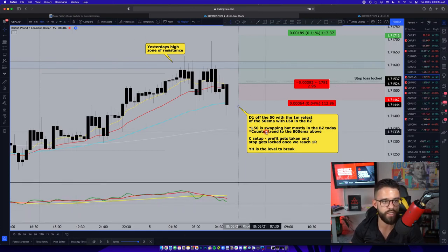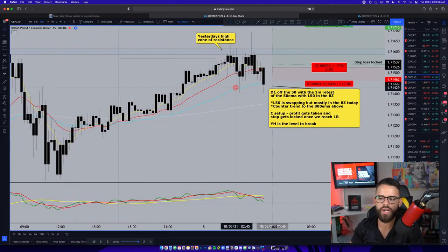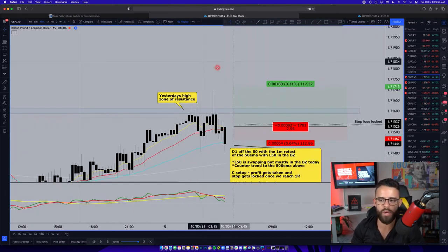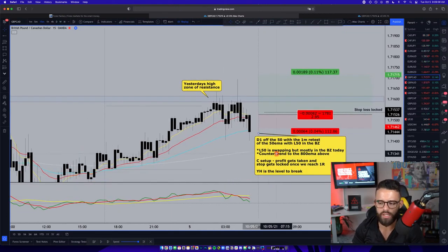That's one of the knocks against this setup. It's mainly in the buy zone though today. It starts the day in the sell zone right here, but then it drives up into the buy zone, confirming that long bias overall. It kind of tells me that the buyers are in control more than the sellers today. Now, the other big knock against this trade is that you are trading counter trend up towards the 800 EMA right here. Now, that's not an end-all be-all. That doesn't mean we can't buy it. That just means we need to be aware that we're going counter trend. So I knocked it for that as well.